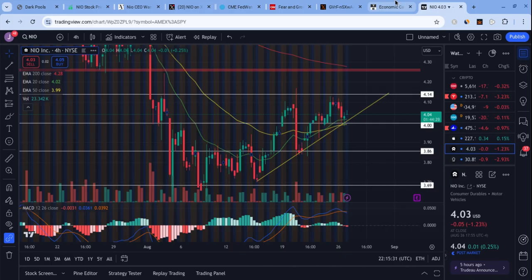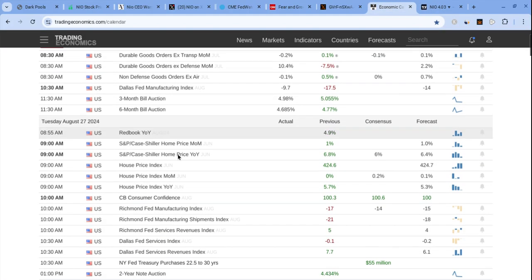So the question is, what data is coming out for tomorrow? What news is coming out for NIO? I want to talk about that first before I break down the charts in more detail.